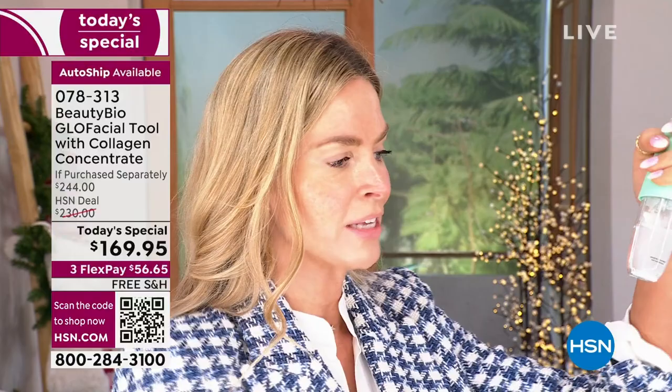The skin is left hydrated, gorgeous. I kind of massage that skincare in. You'll treat the entire face, and then you'll see what's in the waste chamber. And it's really simple. I'll show you exactly how you're gonna do it. So you'll start with your tool. You take the base off.